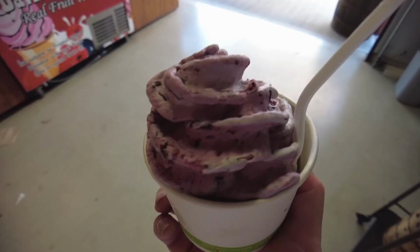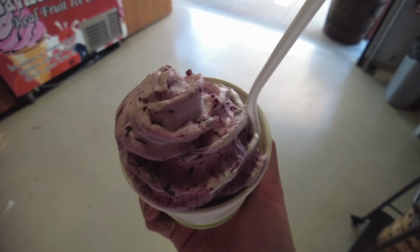It's so nice and refreshing on a hot day. Normally I would get a waffle cone, but it's so hot out that I don't want to be sticky for the rest of the day. That's why we went with a cup. There was a concern for meltage here, but it's really nice and fruity. Almost tastes healthy. Almost. Definitely get the fresh fruit ice cream here. It's so good. Yeah. It's worth it. So good.